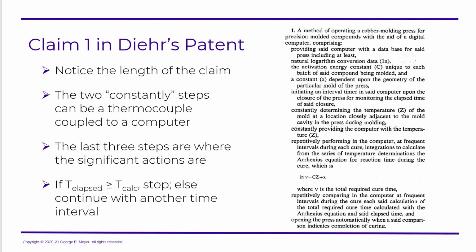Notice the length of the claim, much, much longer. Now, we have two constituent steps, but really all they're talking about is you have a thermocouple coupled to a computer. Now, in this, we have an equation. It's about 3/4 of the way down. You can see it's the natural log of V, which is the calculated cure time, is equal to CZ plus X. Now, if we go up earlier in the claim, we can see that C is going to be a constant. It's the activation energy constant that's unique for the molding compound.